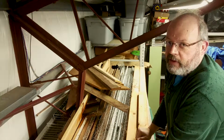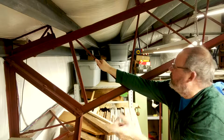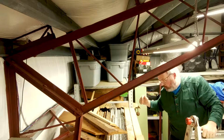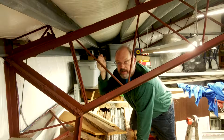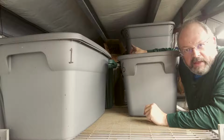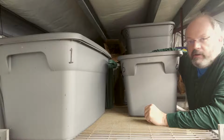Aha! Found a clue. I can't see where the water's coming in. I'm going to go on the other side of the ladder. Oh, man. Woo! Oh, yeah. This channel is full of water. I think I see the drip way at the end of the channel. I need to move some of these bins out of the way.